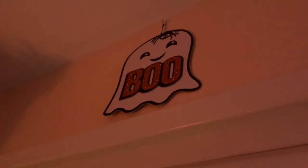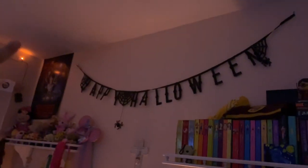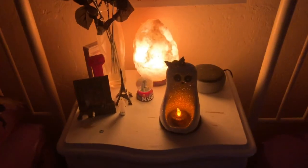Then up here for now, I just have this boo, but I want to put frames of my Inktobers as I do them. Over here, I have a huge banner that says Happy Halloween. And then here, I have a Stranger Things poster that my sister got. Then here, I have my little candle, my salt lamp, and these are like my roses, but they're black, and there's a skeleton because hello, Halloween. And I have my October calendar. This is a Disney themed calendar and it's really nice.